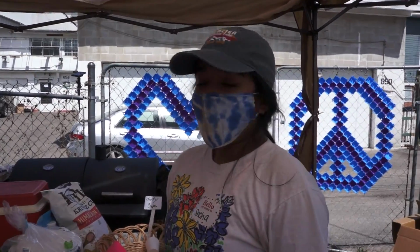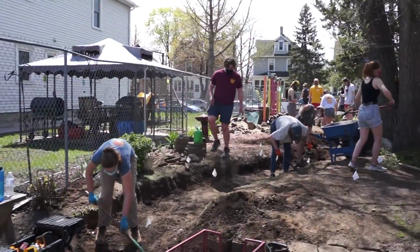Two hours in, how do you feel? I feel so good. I'm really proud of everyone. My fingers are swelling, so I'm taking my rings off. But I'm really happy. Look at the team. We've dug probably half a foot today, deeper than it was before.